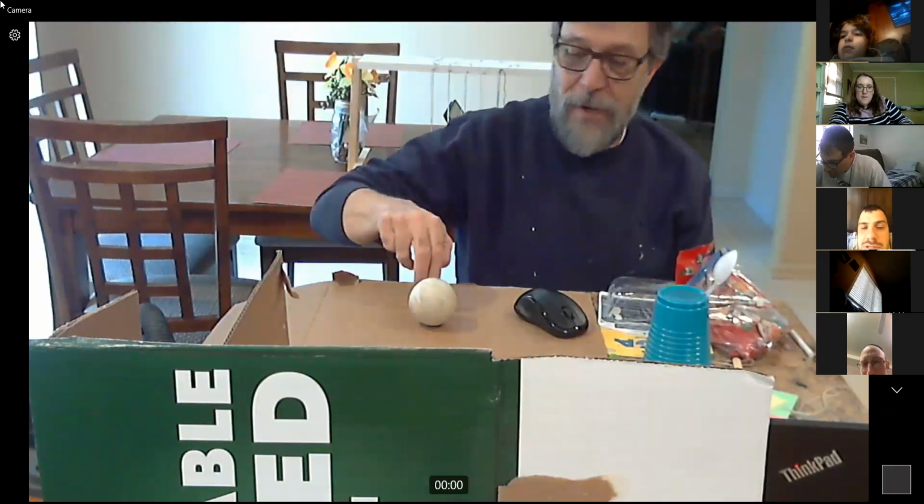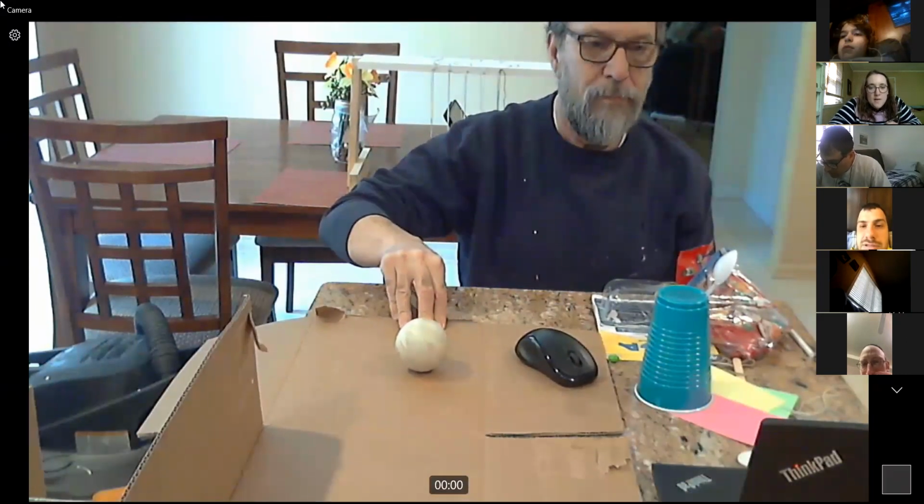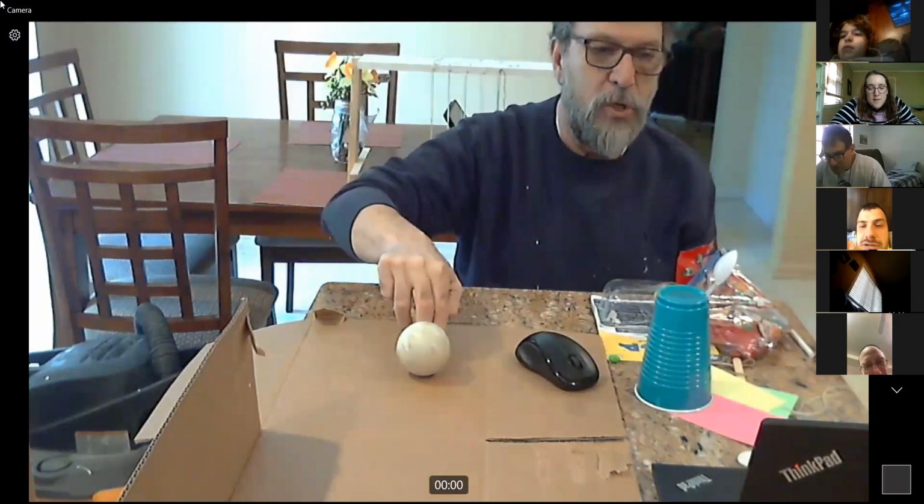So that's Newton's first law of motion: a body at rest will stay at rest unless a force acts upon it. Now, a force can be, let's see if you can see all this, I'll roll it down. If I push it, that's me putting a force on the ball.